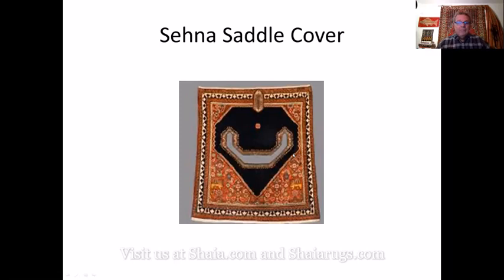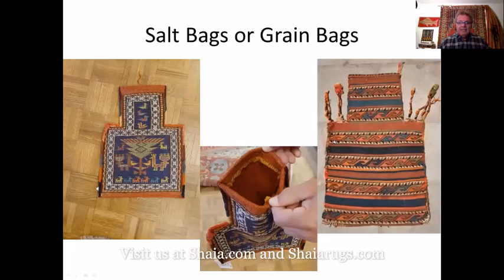First one of these I ever bought, I had no idea what it was. I saw this thing and I thought, my gosh, someone's just cut the whole thing apart. And then I realized that this was a saddle blanket. And this is a real typical Sina saddle blanket with these kind of colors. The ones from Baluch or Afghanistan or Turkmen would be more of those tribal colors that you've seen in some of those last slides.